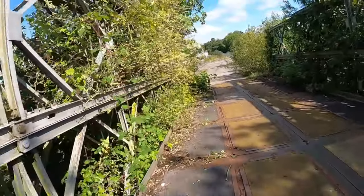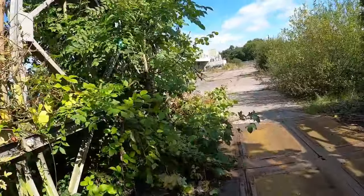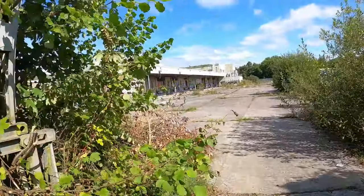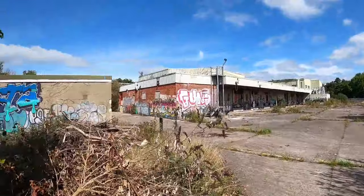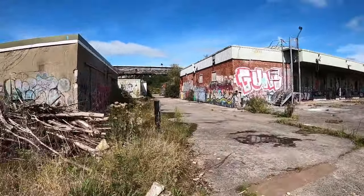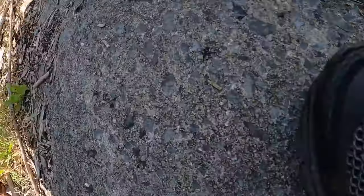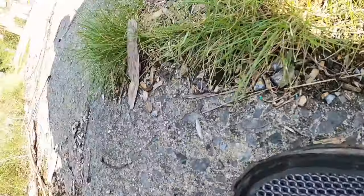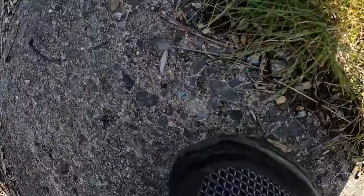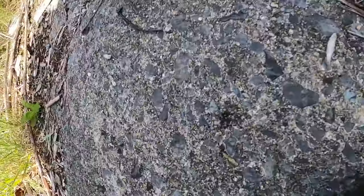Hasty retreat, my shoelaces undone yet again. That's pretty much all of it. Let me just do up my shoelace. Try to do your shoelace with a GoPro camera in your hand. It's a bit awkward.